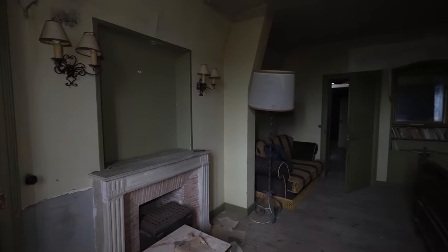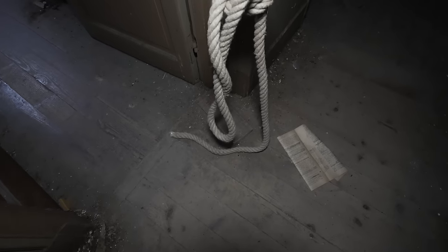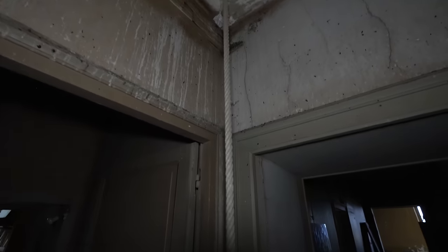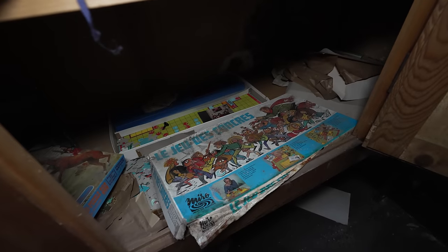What a room. This is another great room here. I wonder if this is the owner of the chateau. Can't read it, of course. Wow. It's like a noose up in this mug. What's up with that? Oh, hey, this knick-knack. Look at these old books sitting back here rotting away. This little cut out here, skylight. Jeez. Looks like a game. That's so cool. I don't know about that noose thing.